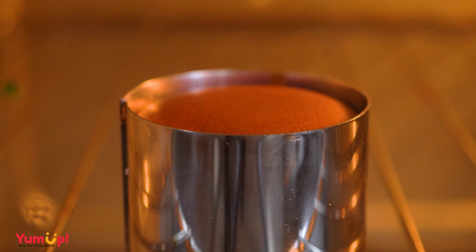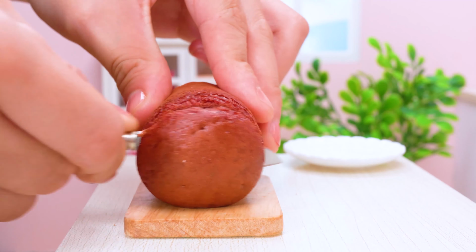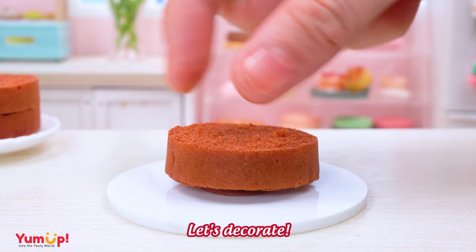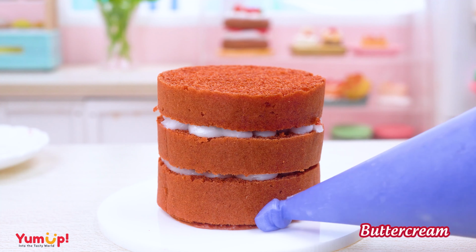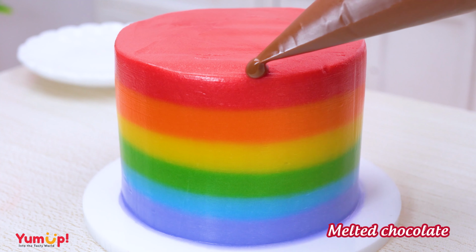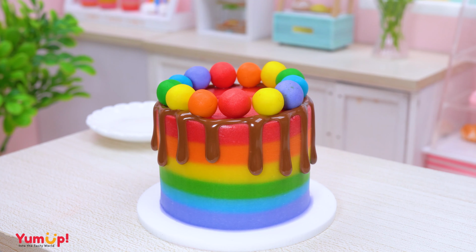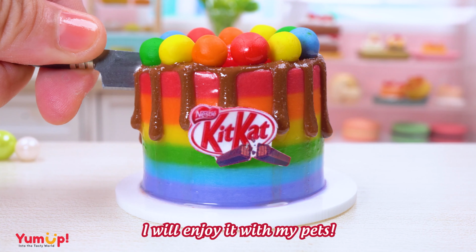Baking time. Which color do you like most? So smooth. I will enjoy it with my pets.